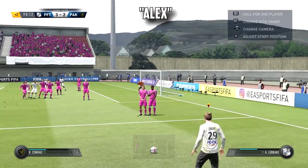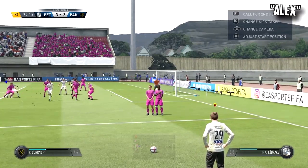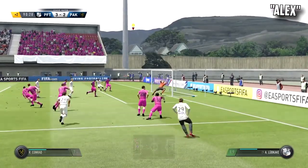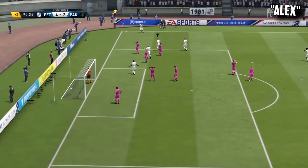Number 2 time goes to Alex, a man who wears goalkeeper trousers outfield and has his hands on his hips. He's probably a confident man, and have a look at that. Beautiful outside of the boot finish to make it 4-2. Fantastic goal from a crazy angle, but it's time now to crown our winner.